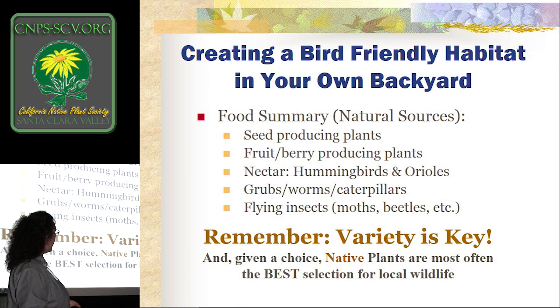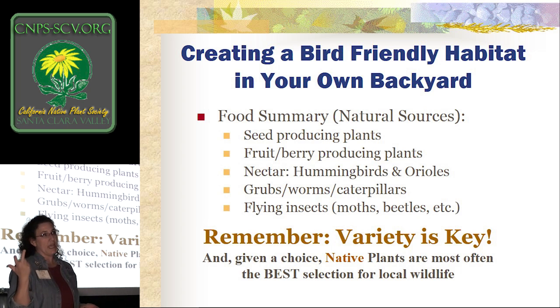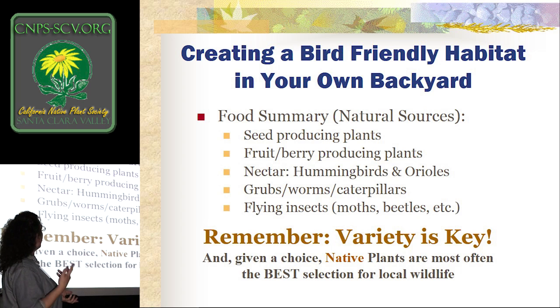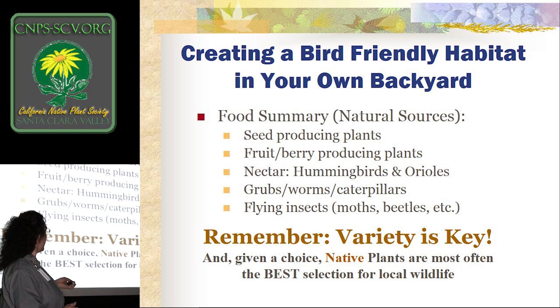So just in summary, we want to have a variety. We want to have a diversity. We want to have seed-producing plants, nectar-producing plants, insect-attracting plants. You want to have things that are going to be attracting flying insects. You want to have fruit plants, things like that. And again, we've talked about this a little bit, but when you have a choice, native plants are always going to be your best option because those are the plants that our animals are looking for.